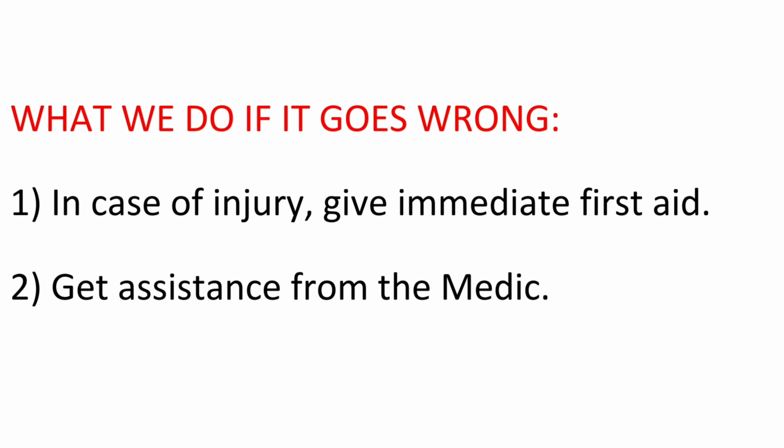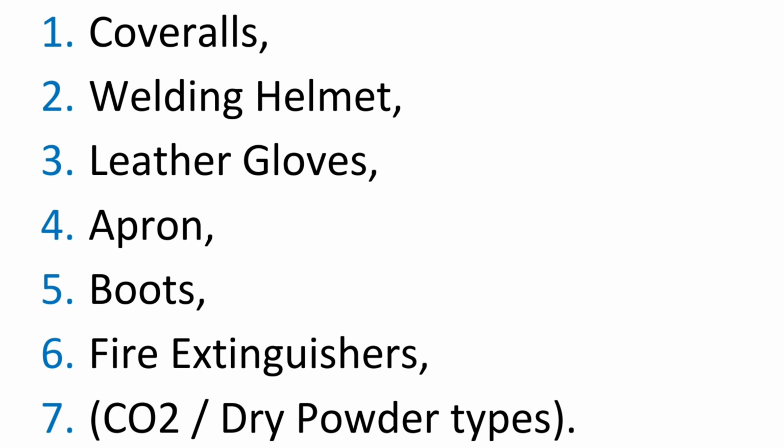What we do if it goes wrong. 1. In case of injury, give immediate first aid. 2. Get assistance from the medic. Your safety equipment is: 1. Coveralls, 2. Welding helmet, 3. Leather gloves, 4. Apron, 5. Boots, 6. Fire extinguishers, 7. CO2 dry powder types.